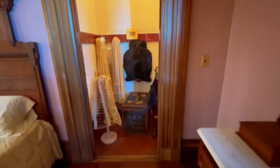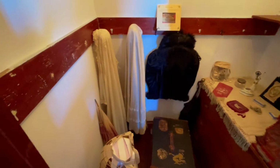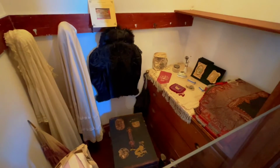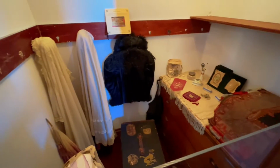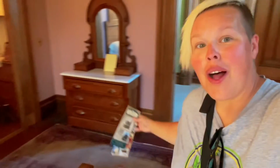We are now in Nellie's bed chamber, and you could see what a closet of the time might have looked like for a woman. You can see a variety of different things that are very different from the men's things that were in the other closet. But again, another walk-in style closet right here. Now these are protected by a little wall, so you can't go in there, but you're still getting to be in the room with the bed and all of these beautiful other things.